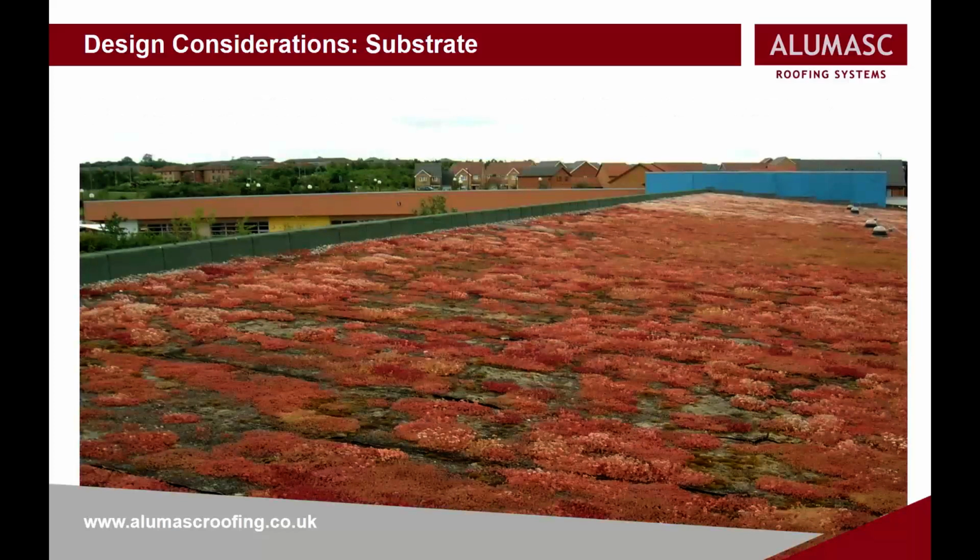That's one that didn't succeed very well, one that we found, not one of ours, I would say. And this is what you will get if you don't have the growing medium of the right depth and composition. What we can see there, the red plants are indicating dieback, where the sedums are dying off, and you can also see the straight lines, the laps, where rather than the rolls of the sedum matting having knitted together, they've shrunk back. So the roof is in a serious state of failure.